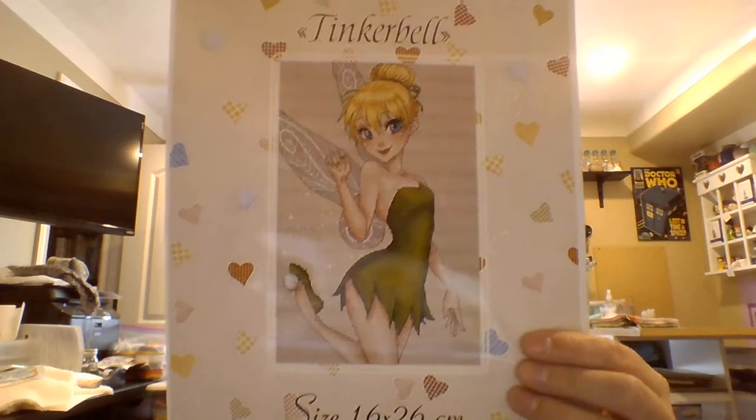So that's that one. Then we got some more Victorias. Grievchenko. We've got her Tinkerbell. I'll probably end up doing this one for my sister, because she loves Tinkerbell. So usually when I find cute Tinkerbell stuff, I do it for her, or I give it to her. Woo!